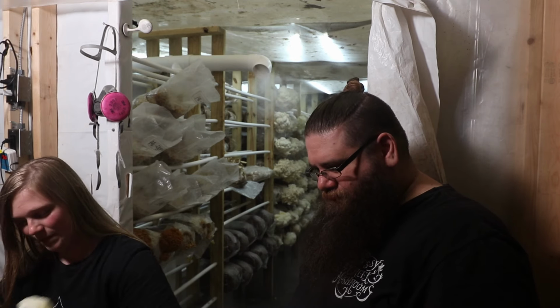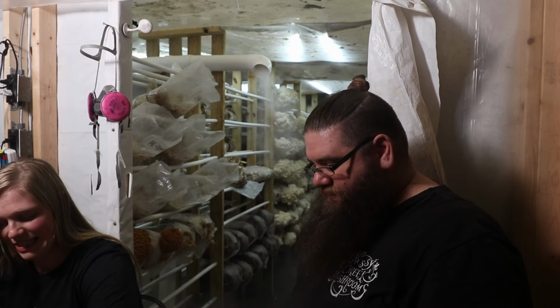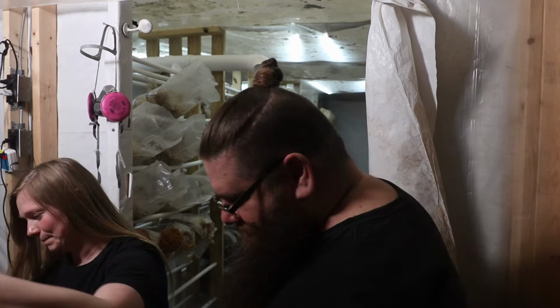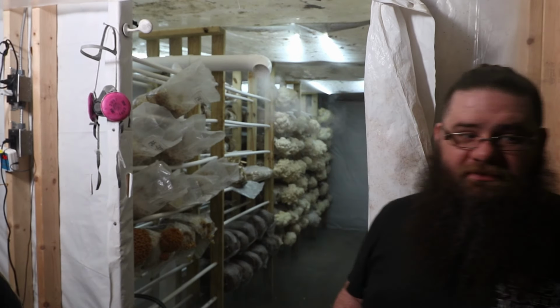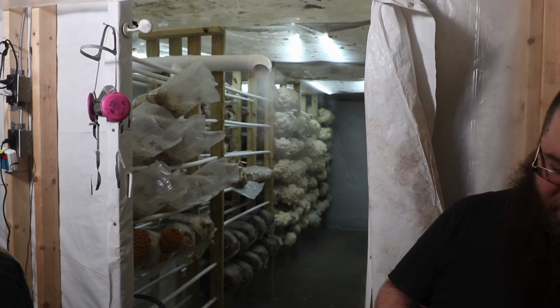Okay. That reminds me of a Bach toy. I don't know why. In the middle. I guess I can see that shape. That is super cool. Welcome back, Aizen. Okay.